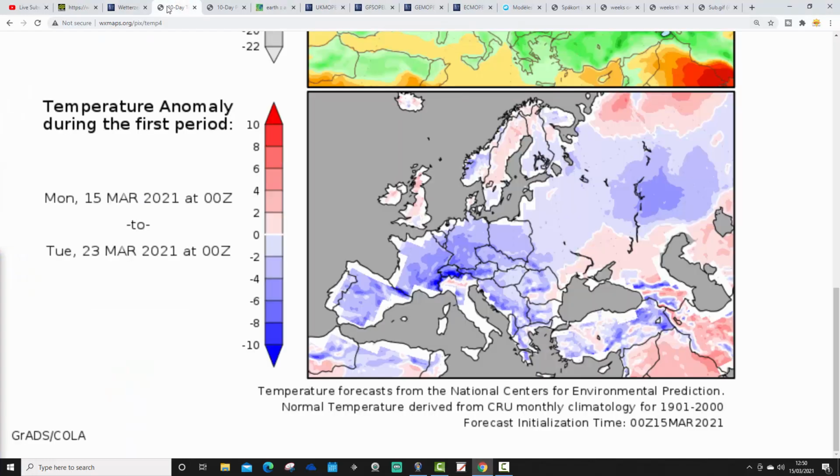milder next week. Temperature anomalies from the 15th to 23rd of March are going to be a little bit cooler than average for southeastern parts of the country, milder than average through central and northern parts of the country, and for Ireland as well. And I think we will see those temperature anomalies becoming milder over the coming days, if anything. Most of Europe looks really cold, though, so we are just on the periphery of some very cold weather, again, in the latter part of the week and into the weekend in particular.